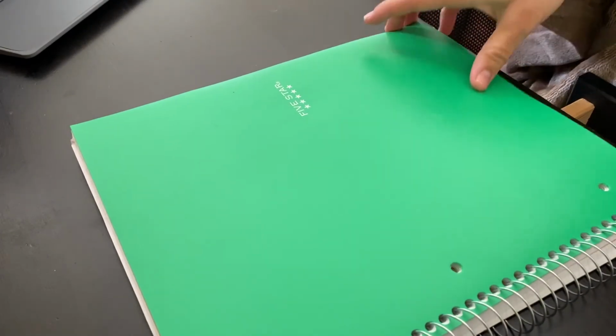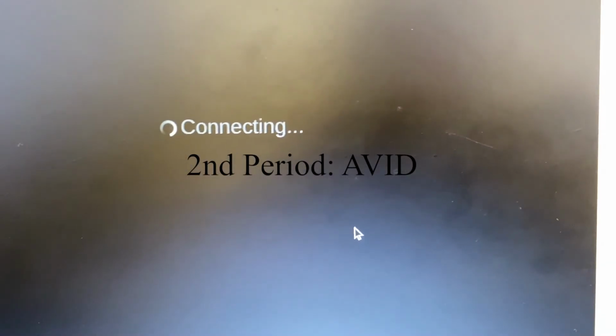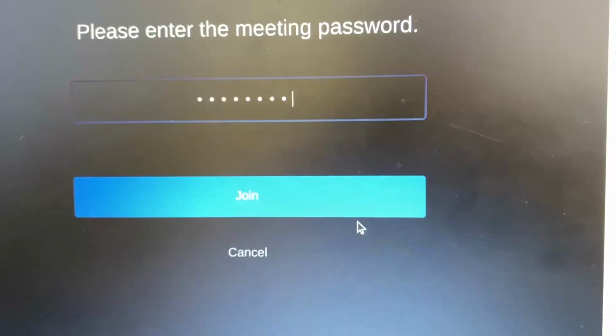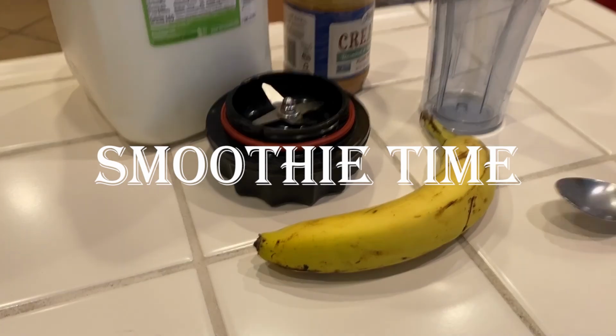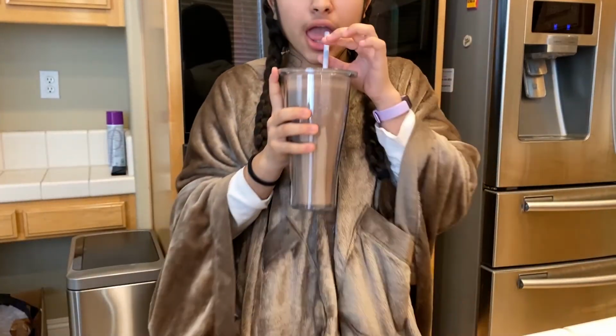After I clean up my math stuff, I get ready for AVID, which is kind of like an advisory class if you guys didn't know what that was. Around this time is usually when I go downstairs and start to get hungry, so I eat something, and most likely it's a smoothie nowadays because it's been my favorite thing and I have it at least once a day.